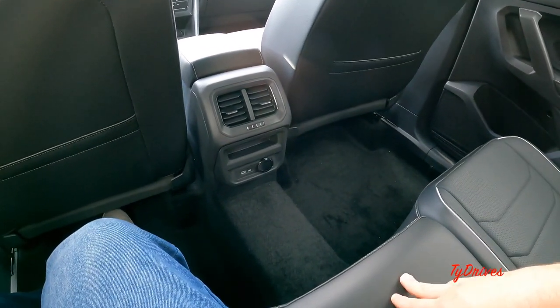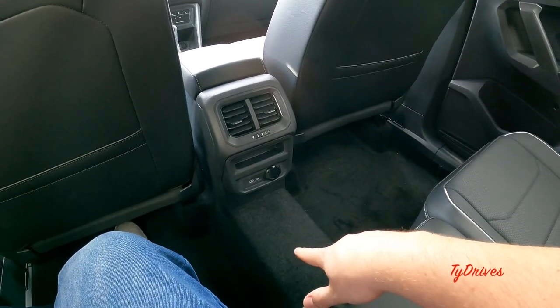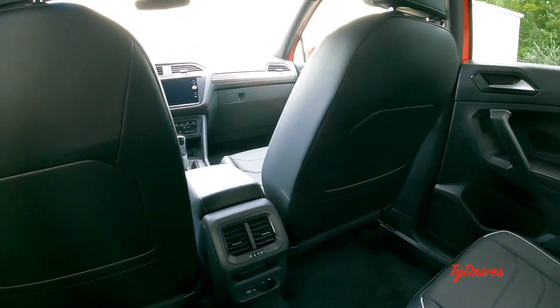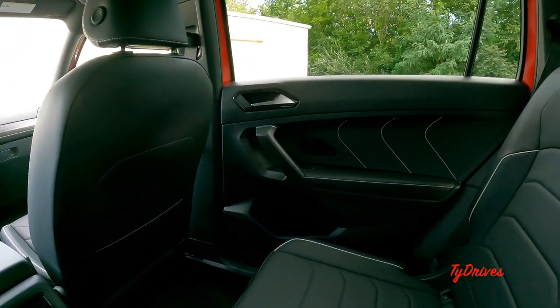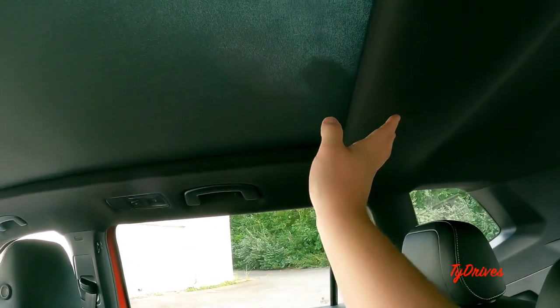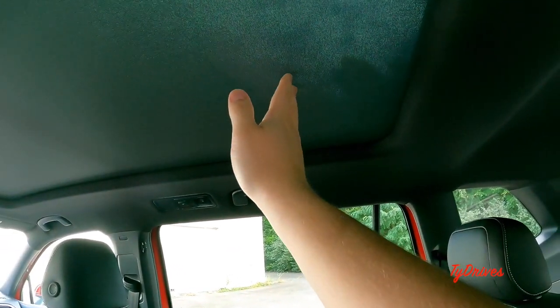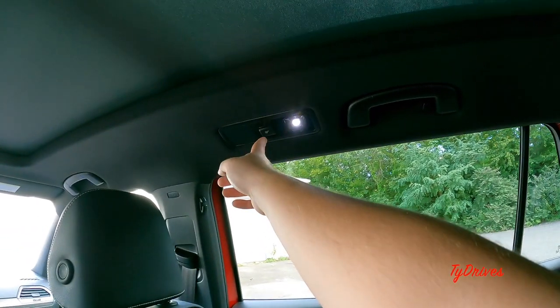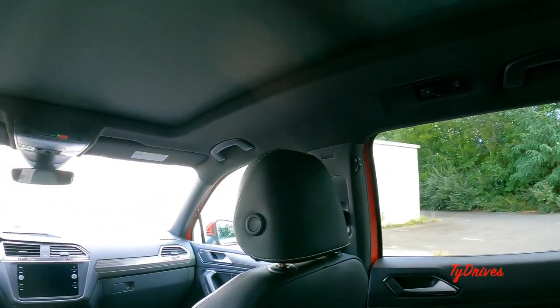Totally usable center seat because we have a pretty small drivetrain hump. We also have map pockets on either of the backs of the front seats. Full black headliner on this car, and the panoramic roof continues very nicely back here too. We have grab handles and LED lights back here.